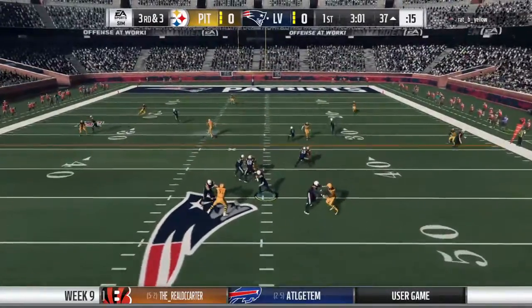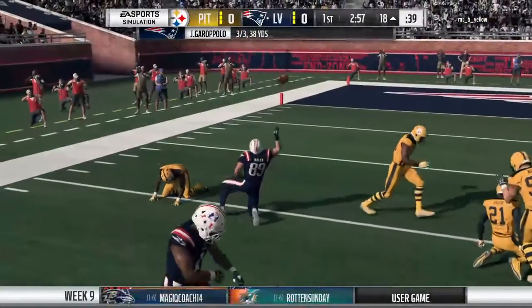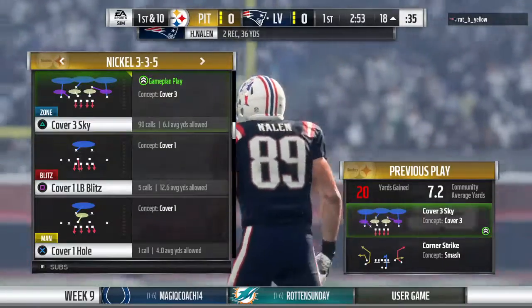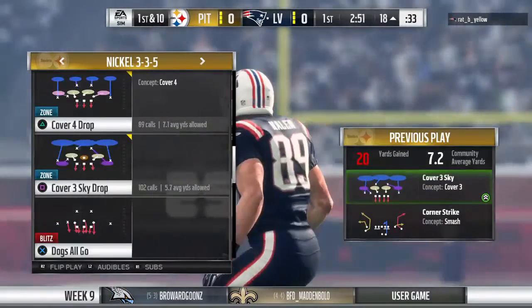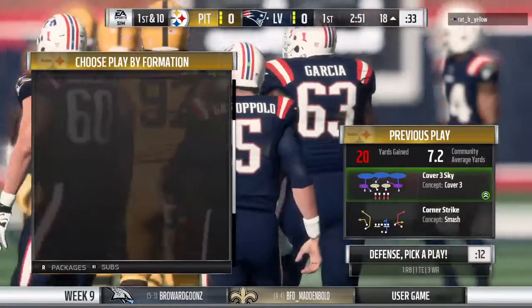Working from the gun, Garoppolo. Oh, a battle for it here, and this will be caught. It's a gain of 20 and picking up the first. Really been an ideal start for them. They get the turnover on the opening possession. Now here they are moving the ball straight down the field on their first drive.